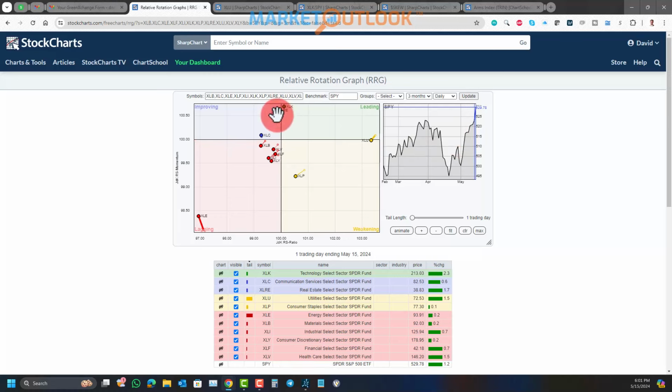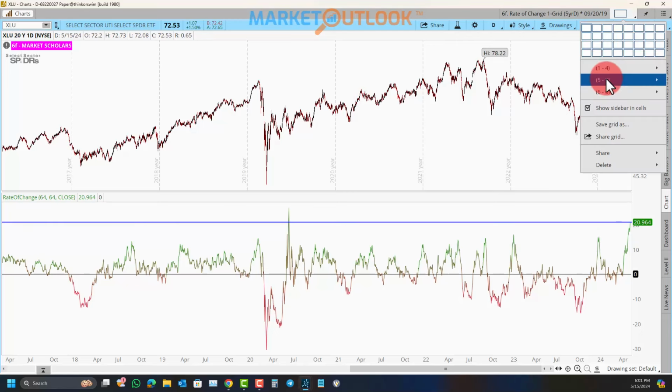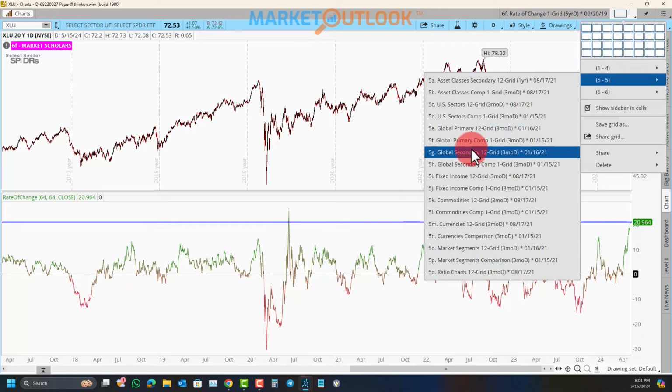You had this great move into the leading category in technology, but discretionary is actually continuing lower to the left, and communication services is not moving at all in the improving category. And so those are the kind of areas that you would like to see show some signs of improvement, so that we can really feel good about the bullishness of the market.